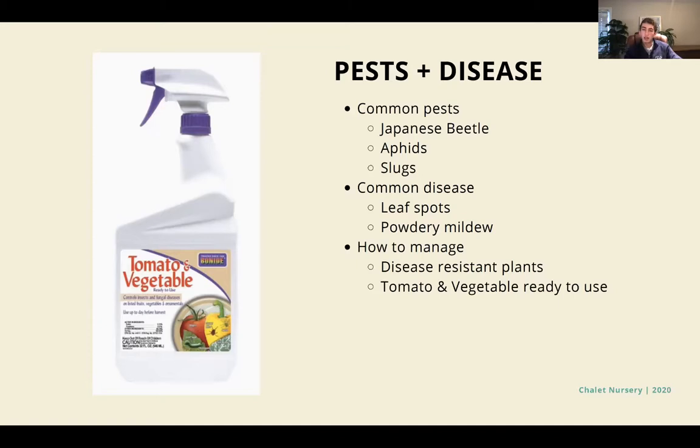So some really good ways to combat these. Like the picture on the left, there's a tomato and vegetable spray. So we got one of these guys here. With this, you want to make contact with the bugs when you spray it on there. This also kills a bunch of other insects as well.